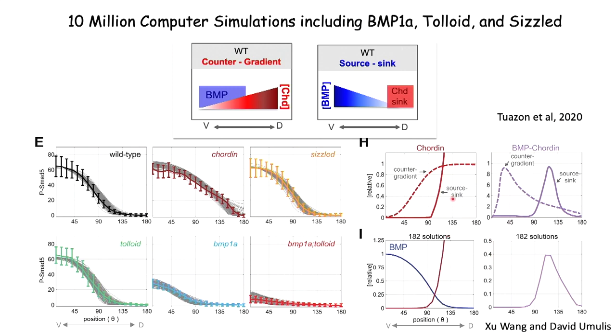And what's different here is, again, where is Chordin? So for the counter gradient, Chordin is going to diffuse across the embryo, but for the source sink, Chordin is staying on the dorsal side of the embryo. And so these are the solutions that we found, and they all have Chordin on this dorsal side.